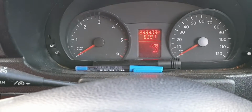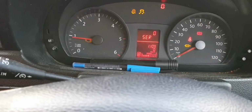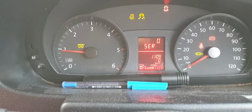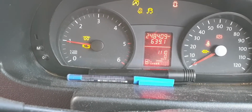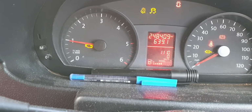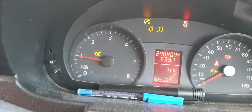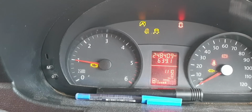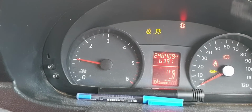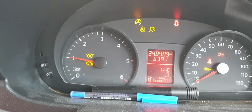So I'm going to show you that. Let's start the vehicle. So the engine is running. As you can see, coils on the dashboard, malfunction indicator light or engine management light, and also tracking system malfunction light, and ESP or electronic stability program sign also flashing on the dashboard.